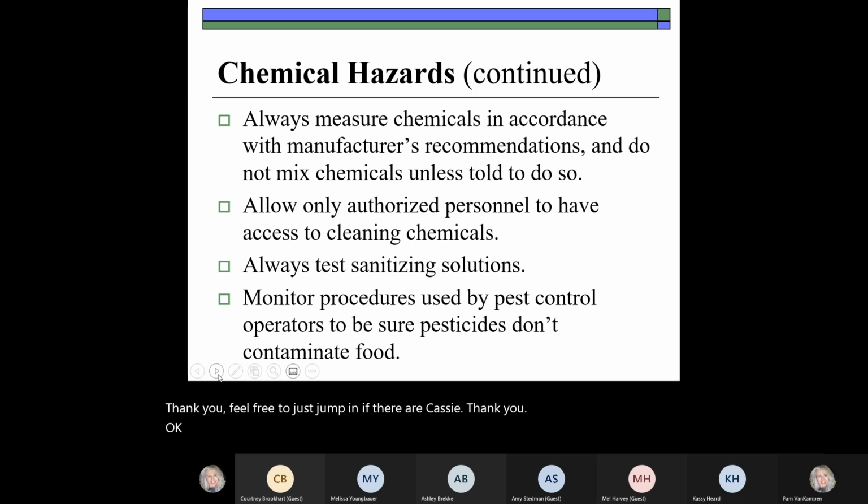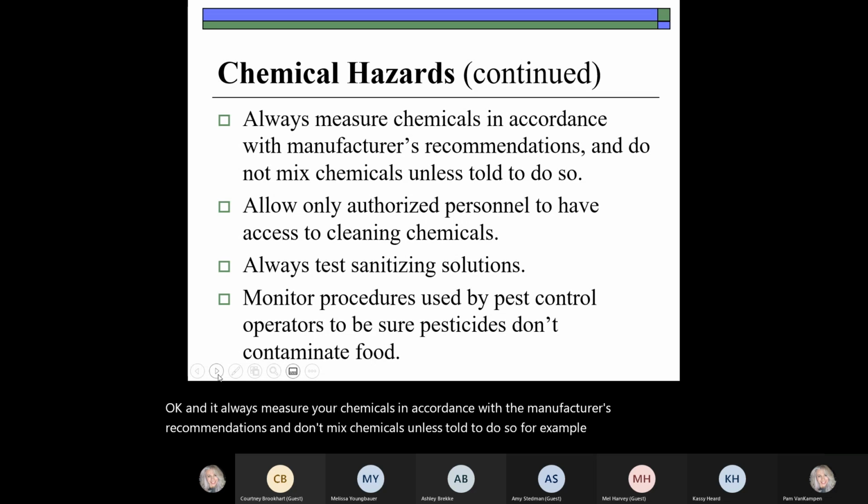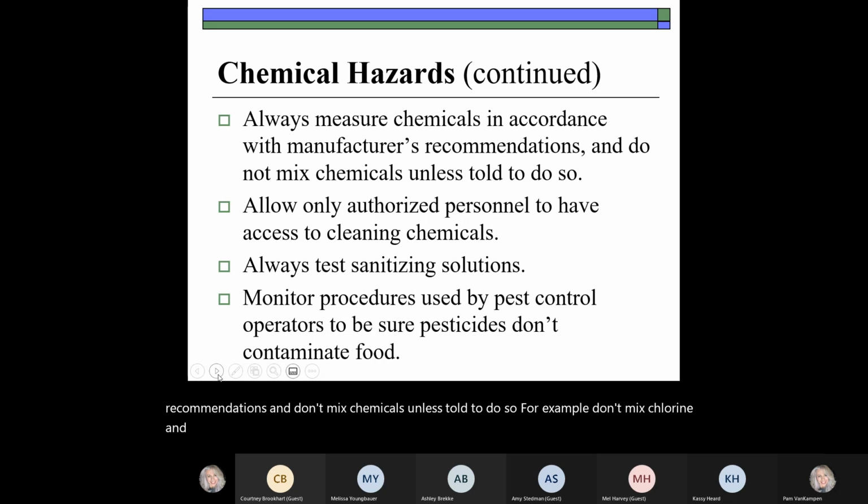Okay, and then always measure your chemicals in accordance with the manufacturer's recommendations and don't mix chemicals unless told to do so. For example, don't mix chlorine and ammonia. It can have a fatal effect. So make sure that you read the instructions and follow the instructions.